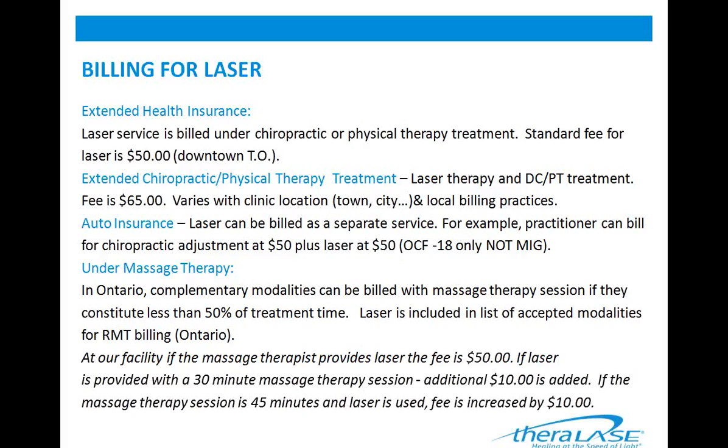Now this is an important slide. It's telling you how you can bill for the laser service. So with our private patients who have extended health insurance, there's no specific coverage for laser therapy, but a chiropractor or a physiotherapist can provide the treatment, and then you can bill for laser therapy under that practitioner. So at our downtown office, the standalone price for laser treatment is $50.